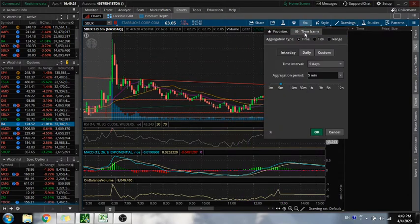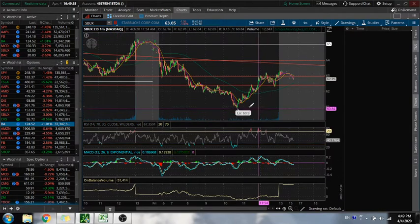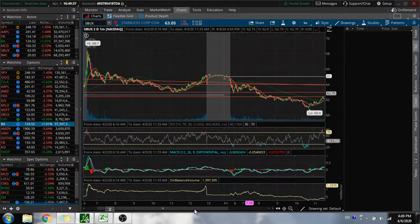But yeah, this was pretty weak. I mean, yeah, I don't even know what to say. It was just a bad trade. Like, I didn't have a clear goal. I didn't have a clear plan. I was just kind of chasing it.